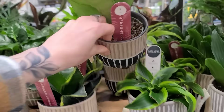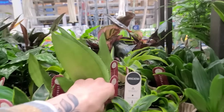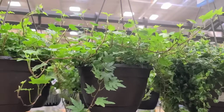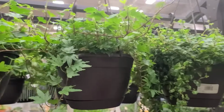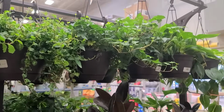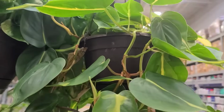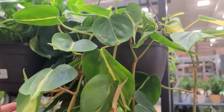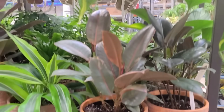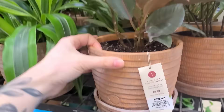What else? Some snake plants over here. This is the Moonshine, I think is what it's called. One of my favorites. I do like the color of it. This cute ivy that reminds me of dinosaur feet. Some creeping figs up here that I don't think anybody actually buys. And then they had this really nice philodendron Brazil looking full and healthy. Never mad about that. A couple of cute ficus ruby hanging out here for $22.98 in these pots from Urban Jungle.